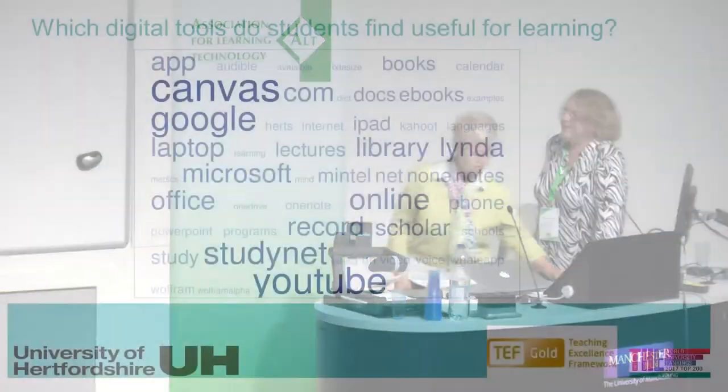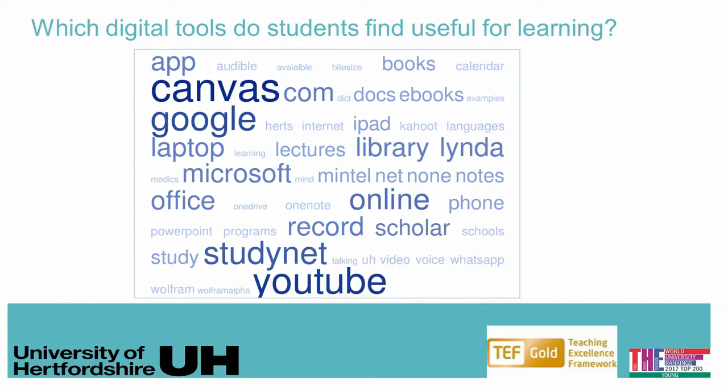But the interesting thing is what our students said. So, should we go to this? Which digital tools do students find useful for learning? Basically, we just captured the data here. They didn't know that we were going to use it as a Wordle. It's not particularly well edited. We've just taken their words.